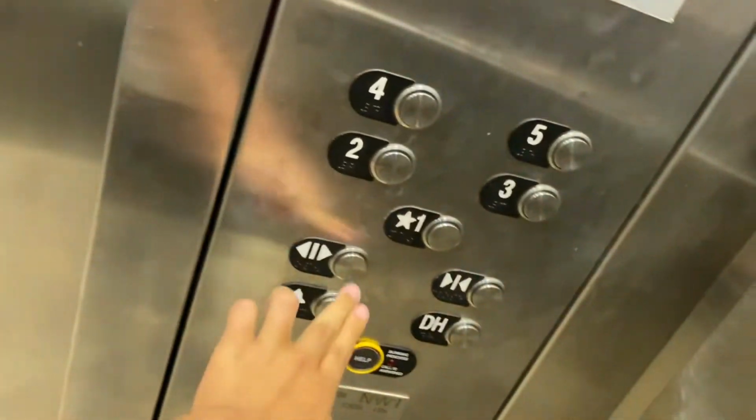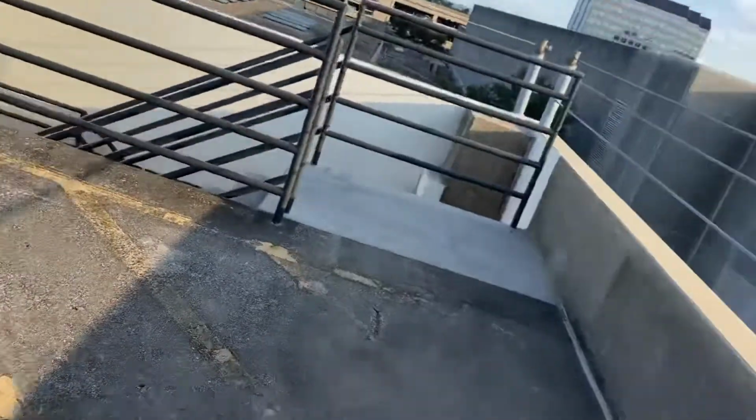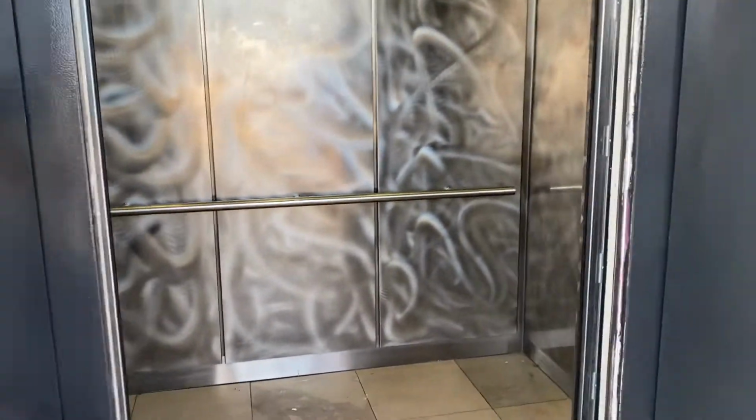Nice. And we're gonna get off here, because I'm gonna show him something. And take a look at this. Well, last time we were here it was white. Now it's black. So it seems to be wet right here.